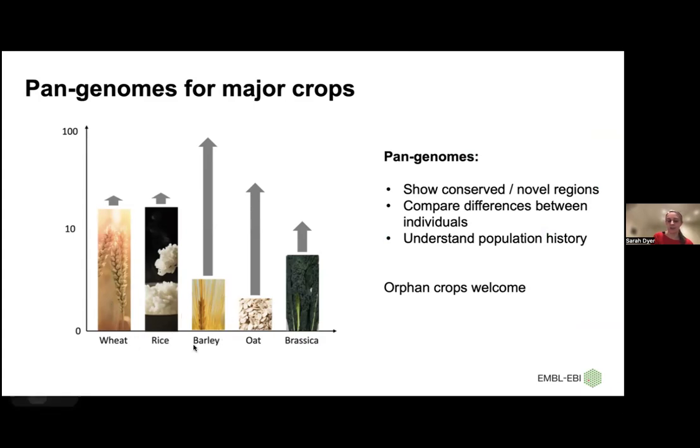And soon we're going to be adding the barley pangenome and the oat pangenome. They'll be coming in the next two releases. So we're starting to see more pangenomes represented.